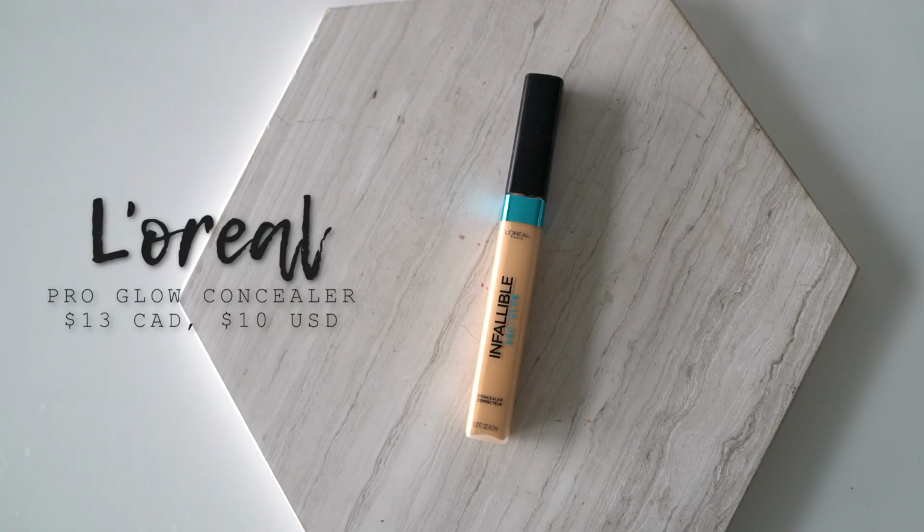One of my newer favorites is the L'Oreal Infallible Pro Glow Concealer. Now, I have a whole video talking about this product, and I also just spoke about it in my last video. This concealer is sort of just perfect for a no makeup look because it gives you the right amount of coverage. It's not too heavy, but it also covers up enough so that you're using the concealer for a purpose. It's not just sitting there, and never looks heavy. And I also just really love the slight glow that it gives your under eye. So it just looks really nice and healthy.